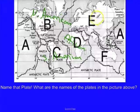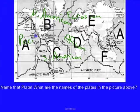E? Now, E's a little bit tricky. It's Asia and Europe. What do you call both of them together? If you said the Eurasian plate, you are 100% correct. And this A, you see two A's. You might think, why are there two A's? Well, what ocean is it in? If you said the Pacific Ocean, you're right. It's the Pacific plate. And this one's a little tricky. You've got India, you've got Australia.